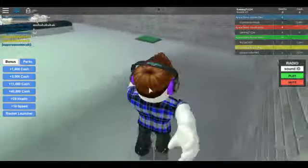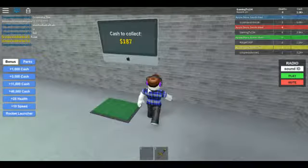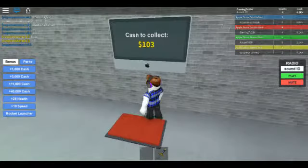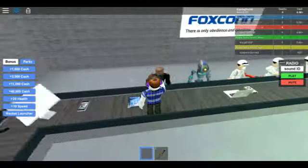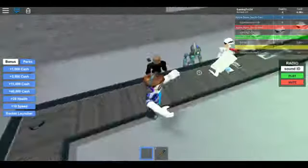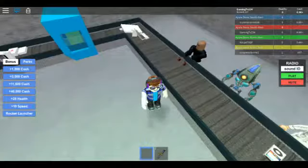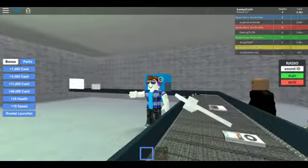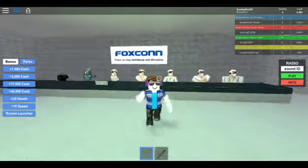Buy this. 3k. 4k. And let's just, hi Bob, iPhone. Look, it is just going to appear in a second. Oops, hopefully it will. Please appear.